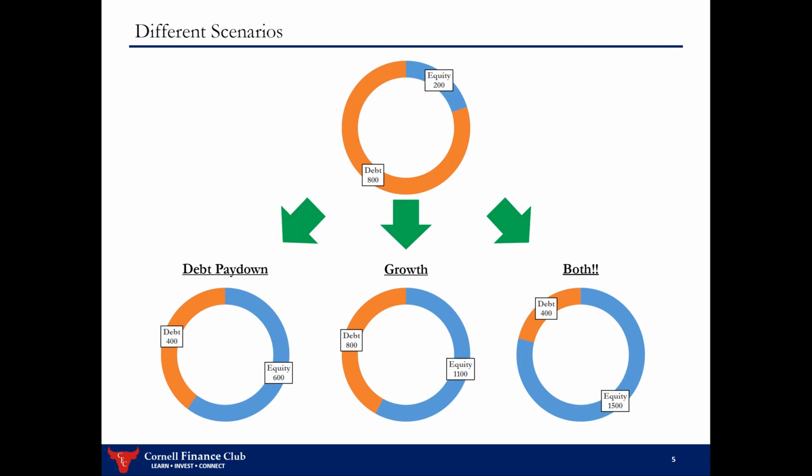And then typically, under the best case scenario, you can have both. Here we paid down $400,000 in debt, and the house rose to $1.9 million. So we earned $900,000 from the increase in the house's worth. Through that, we now have $1,500,000 in equity and $400,000 in debt.